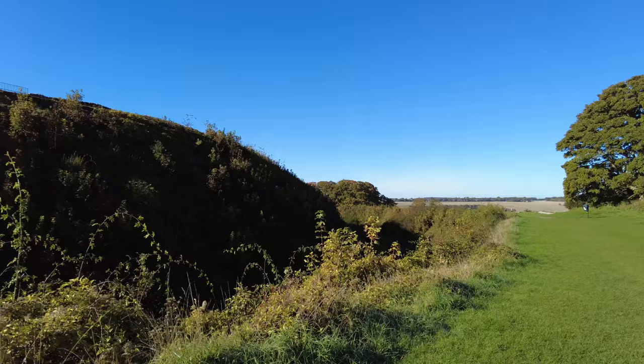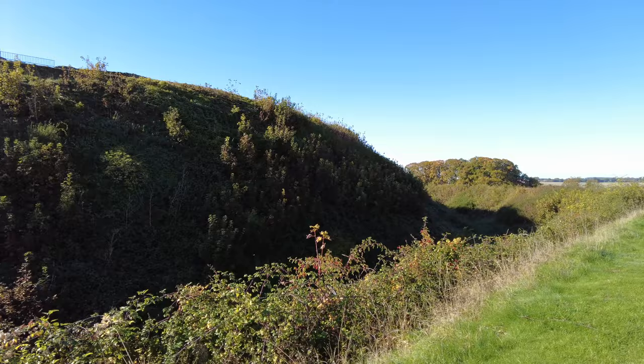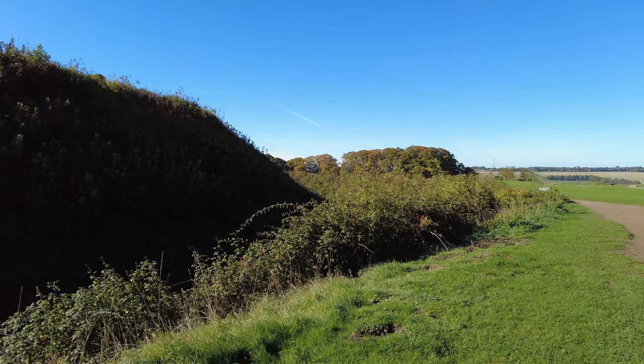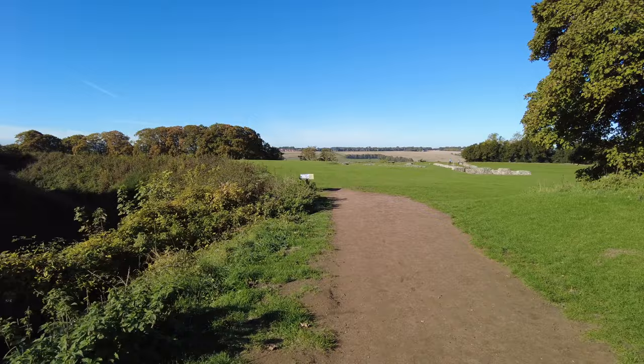So we're just walking further round the outside of the castle here and take ourselves to the cathedral area. Learn more about that as we go around. Now this is what is called a motte and bailey castle. The motte is where the castle was on top, and this area of level ground is called the bailey. And as expected, we're going to come to an information board. Let's see what this says.